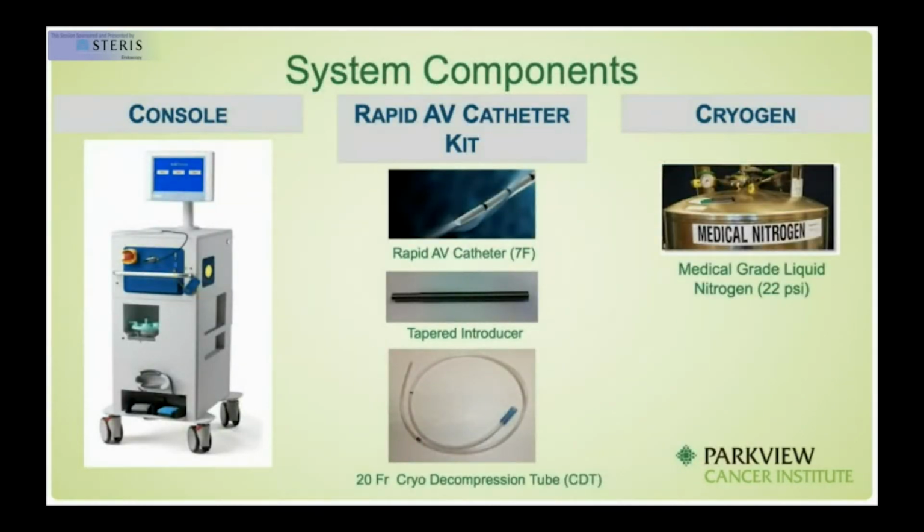And here's further examples of what's going on inside the machine. You have super cooled liquid nitrogen inside of the machine. You also have an active suction area inside of the machine, which is attached to a catheter. This catheter is fenestrated, meaning it has holes in it, and it goes down the patient's mouth and into their stomach. This allows for active ventilation, which is a key part of the process that provides the safety for delivering this type of ablation.